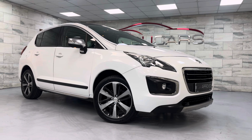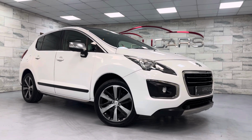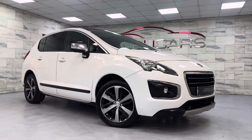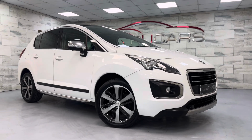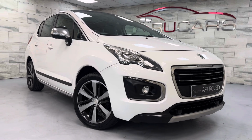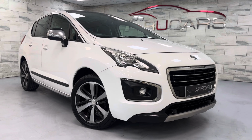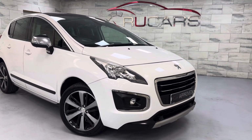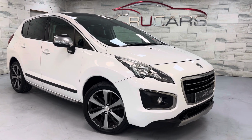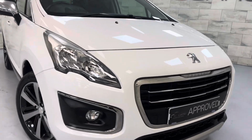This morning we've got this 2014 64 registered Peugeot 3008. We've managed to find another 2 litre HDi automatic Allure model. So it's the top of the range with a proper 6-speed auto gearbox, not like the crummy 1.6 electronic gear rubbish. This one's done 48,000 miles, it's got 8 services, it's finished in Vanquish white. It's got the black cloth and part leather interior, parking sensors all round, glass roof, all your typical Allure features.